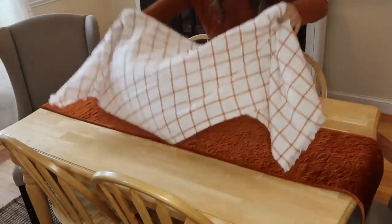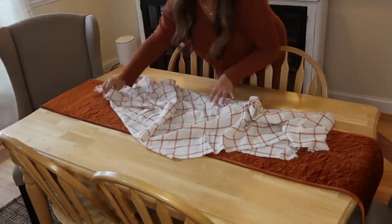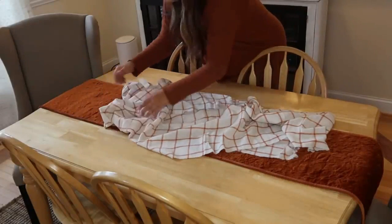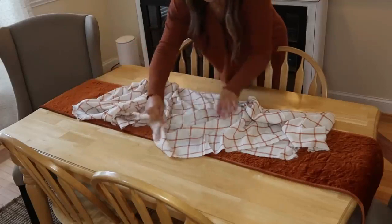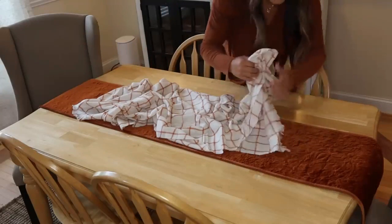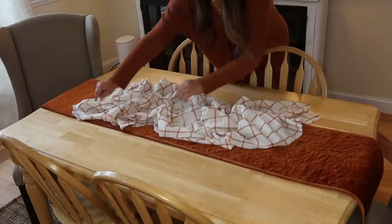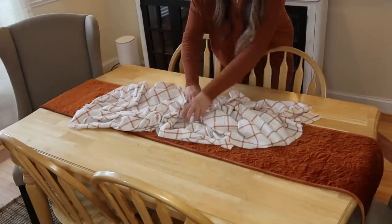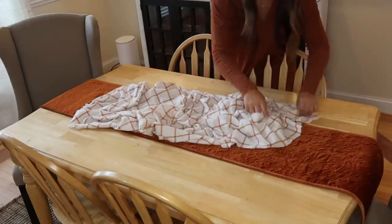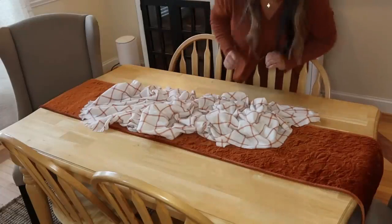So basically, I'm gonna use it as a table runner as well to give us that layered effect. But I'm not gonna lay it straight across. I want it to look like it's just thrown on here, giving off those cozy, cuddle vibes. So I'm trying to find my 2 corners. I want one corner going this way and one corner going off the opposite direction. And then in the middle, I'm just gonna scrunch it up to give it that blanket look. Y'all stick with me, I promise it's gonna be so cute.